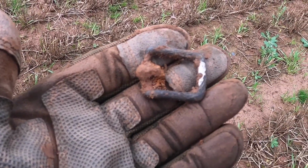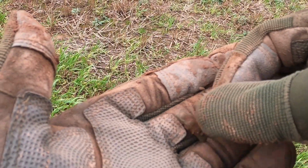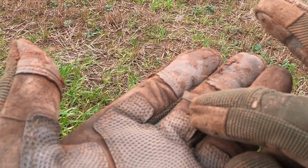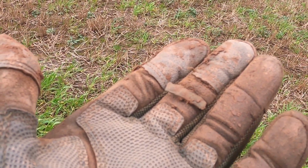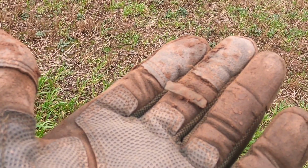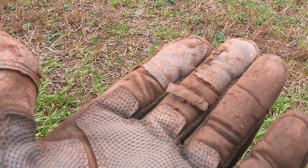Moving on. Well, believe it or not, I think I've just found another piece of that brooch item that I found the other day. It's right at the other end of the field, so you know, it just goes to show how far these pieces can travel. Amazing, very cool. Perhaps if I keep going, I'll find it all, be able to put it back together. Moving on.